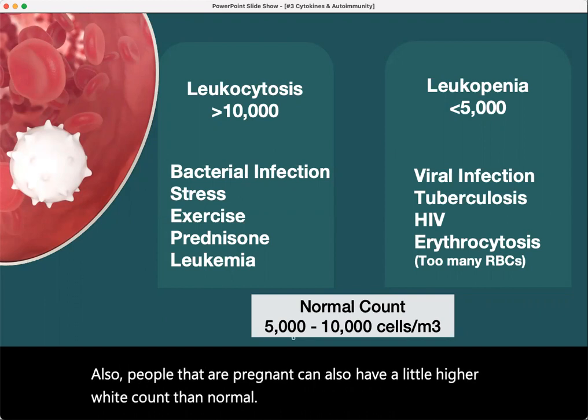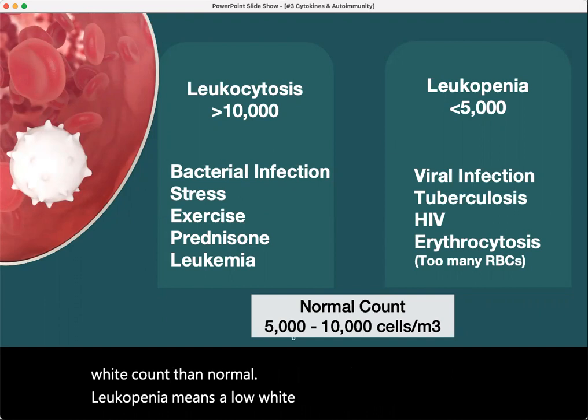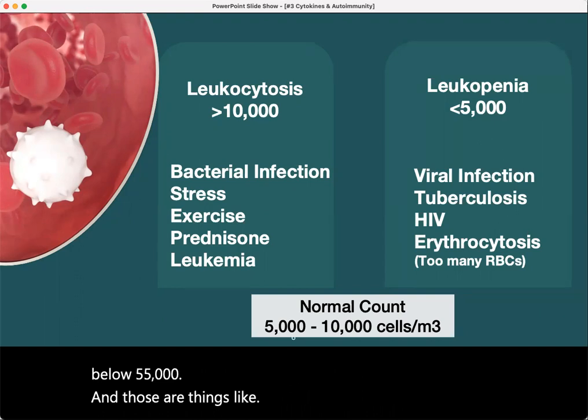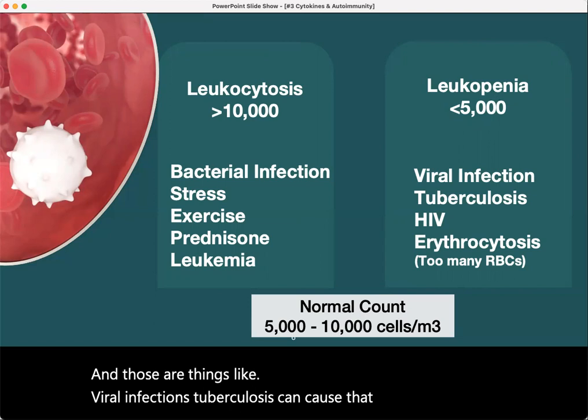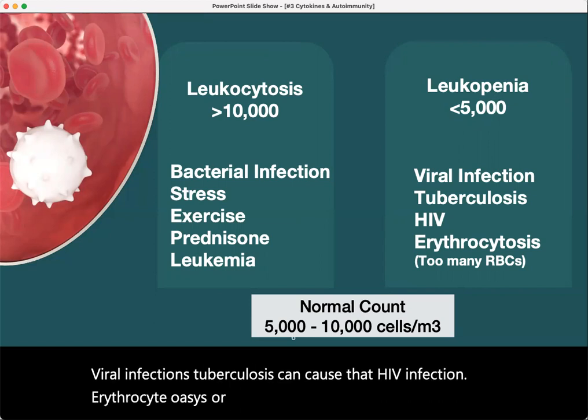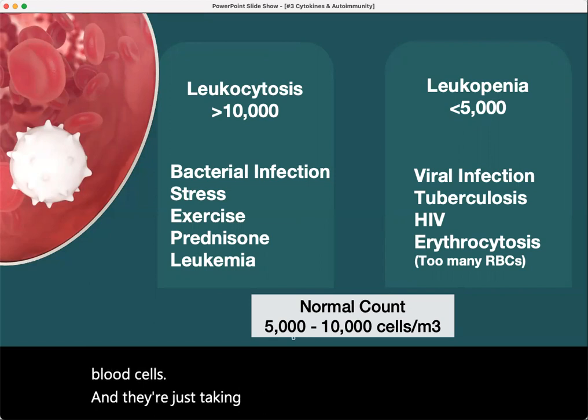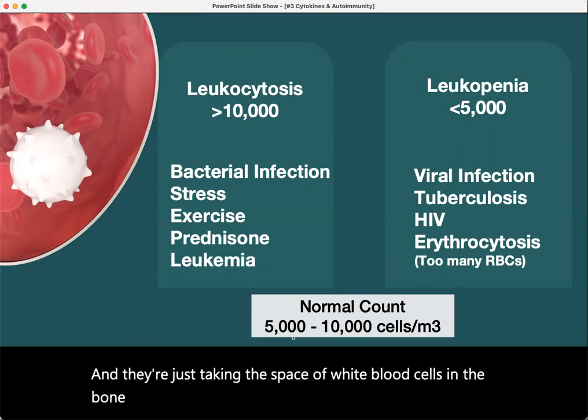Leukopenia means a low white blood cell count, usually below 5,000. And those are things like viral infections, tuberculosis can cause that, HIV infection, erythrocytosis, or another word for that is too many red blood cells. They're just taking the space of white blood cells in the bone marrow, so it drops the number of white blood cells.